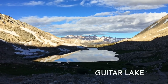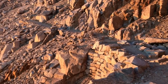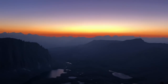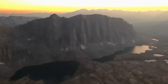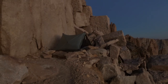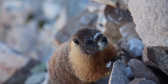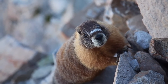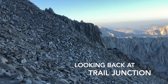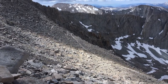Here we fill up our water bottles, because once you get into the switchbacks, you won't find water until you get back down from the summit. We leave our packs at the trail junction. We only carry the essentials like water, snacks, and weather-appropriate clothing.